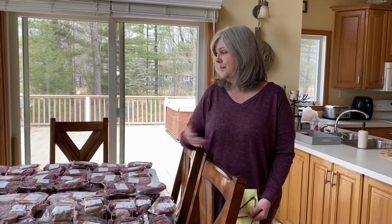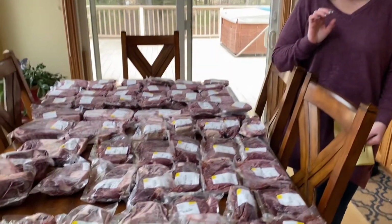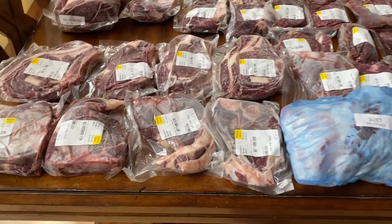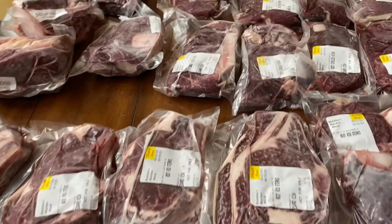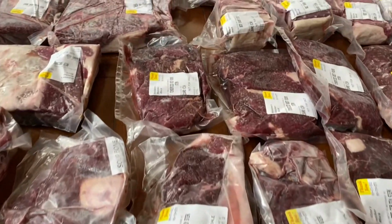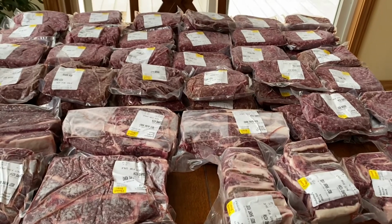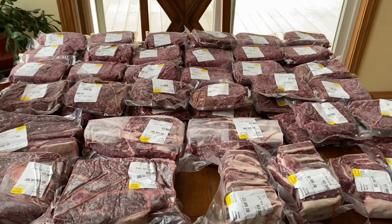So this is our cow. We're gonna go ahead and get this in the freezer, and we're gonna thaw out a couple of steaks and throw them on the grill. Which steaks do you think we're gonna throw on the grill today, honey? Porterhouse. You're gonna start with porterhouse.